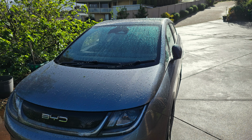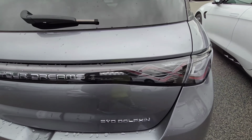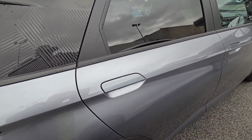Okay, but other than that, we'll sum it up by saying it's an average car, and it may suit some people. By all means, go ahead and have a look at it. You might love it. So there you have the BYD Dolphin Dynamic version. Not the car for me, but there you go. It would be a pretty boring world if everyone liked the same thing.